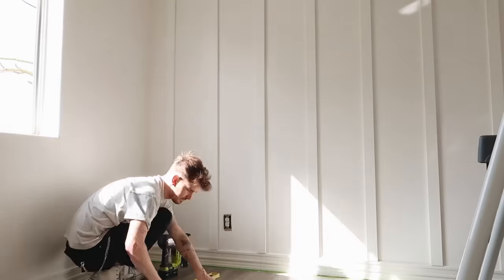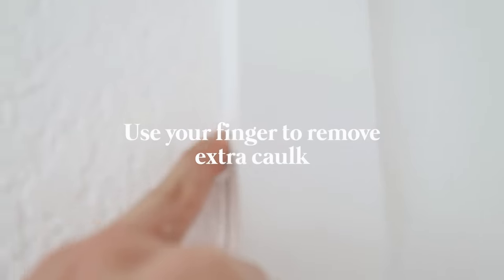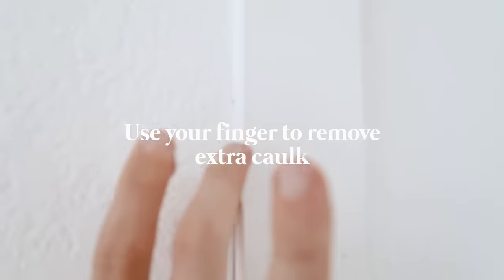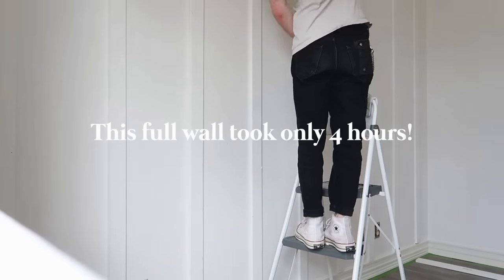And then our next step is actually going to be to use the caulking to secure and just make sure that they look flush against the wall and it's like one entire piece as opposed to boards just nailed to the wall. And this really makes a humongous difference, you guys. So I highly suggest, do not skip out on the caulking at all. It gives a polished look.